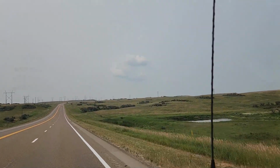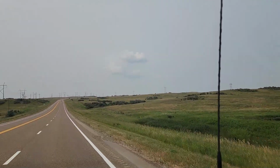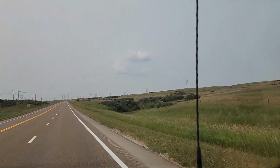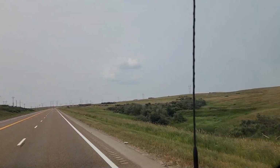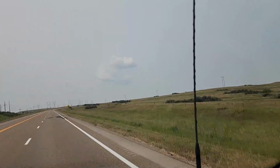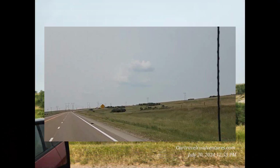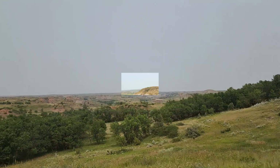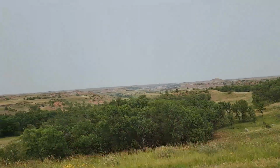So we've now entered the Little Missouri National Grassland. I mean, mostly all you see are fields, farms, and oil tanks. There's part of the Little Missouri grasslands.